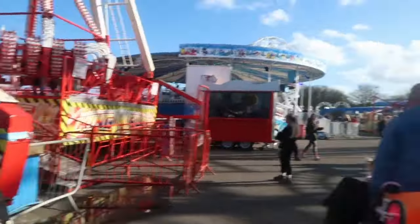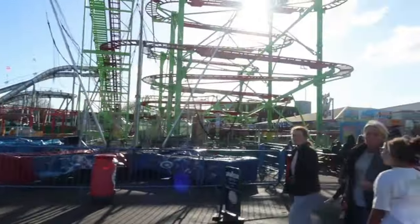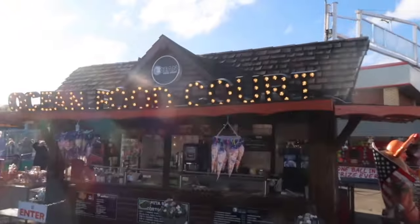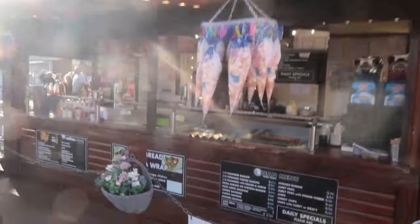California, yeah, last season at least you got an evac, that was fun. I don't mind it. Ocean food court. You're hungry, let's have a look at the prices. Not too bad.